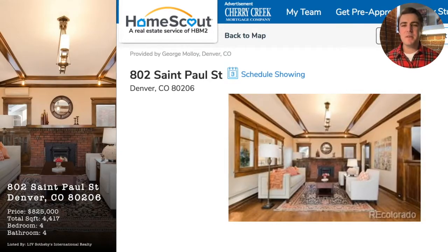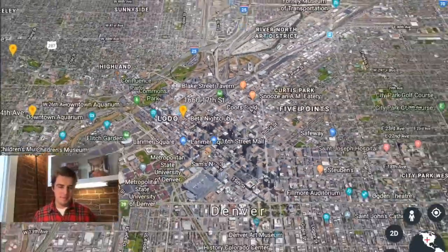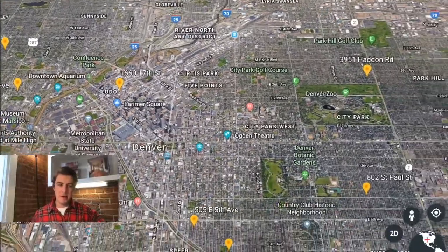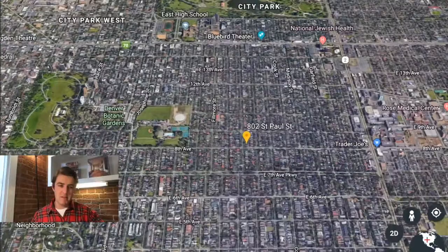802 St. Paul Street is listed at $825,000. The total square footage is 4,417, and it's a 4-bed, 4-bath. Let's see it on the map. We're going over to Congress Park, which is on the east side of Denver. It's a really, really neat neighborhood. The homes there are all, again, very meticulously maintained.